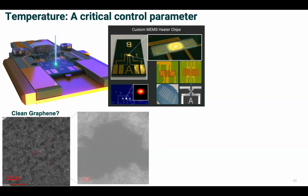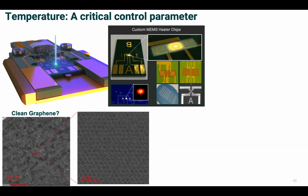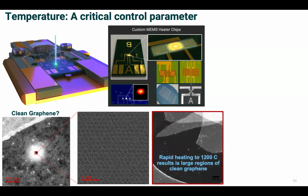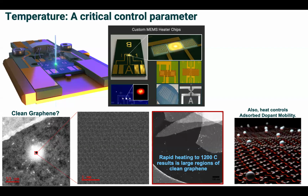And then you can zoom in and sometimes you can find these clean regions. And so if you look in literature and you see a picture like that, you can almost guarantee that there's a bunch of junk on the outside. It's a sad truth. And then if you zoom out, you might get this volcano of junk that was attracted to the beam as well. So it's even worse than that. But what we did find is that if we rapidly heat the sample in the microscope, we can get acres, and by acres I mean a square micron of clean material that we can operate on. And it also allows us to control the mobility of these dopant atoms on the surface.